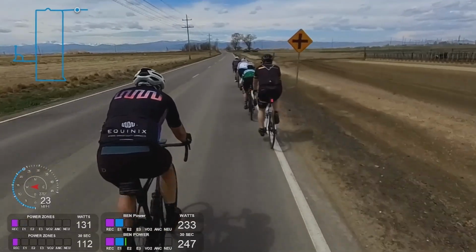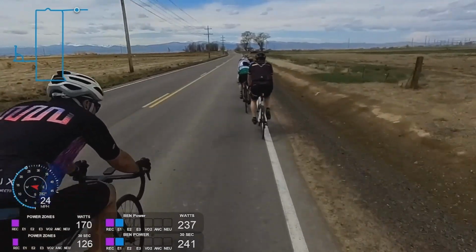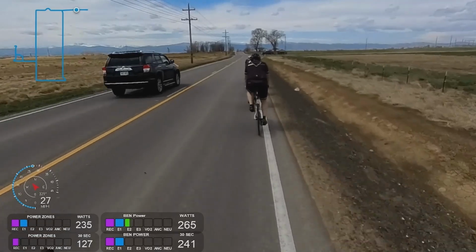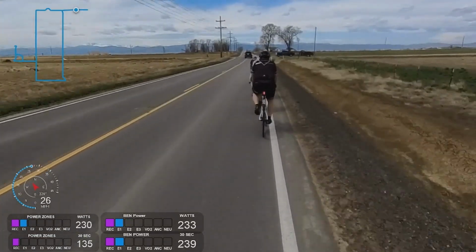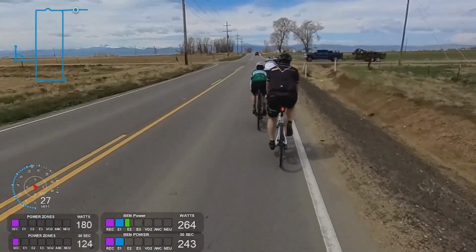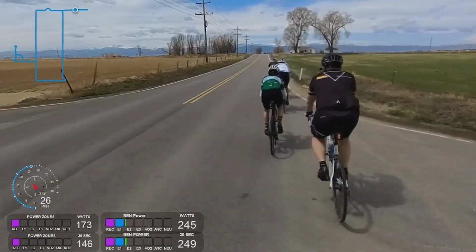So, special thanks once again to Ben Nelson for providing his power numbers. So we've got instantaneous and then 30-second, along with mine and speed. This is normally after the first sprint zone, and we like to recover a bit before the second one. We're kind of strung out here, and there's a little bit of wind coming off our left shoulder.